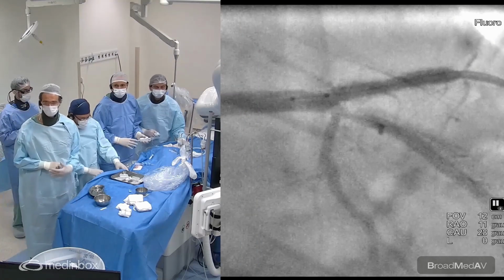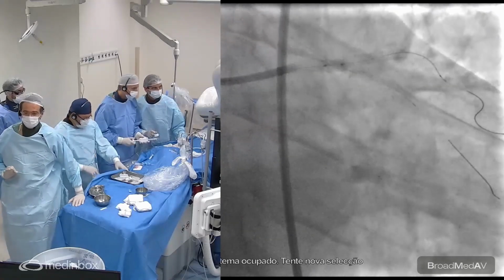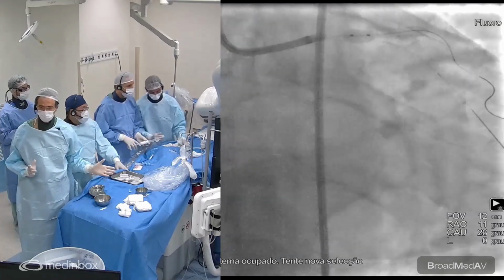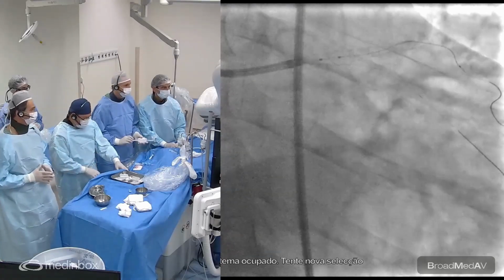Okay, let's go. Okay, great. Thank you. That's very important, what Ricardo said. This is the proximal optimization. We don't want to be out of the stent in the left main, and neither distal to the left main in the LAD. We're exactly on the bifurcation.